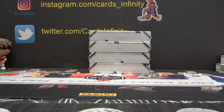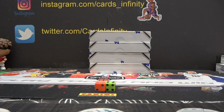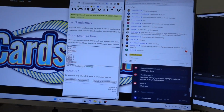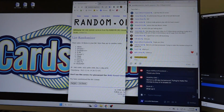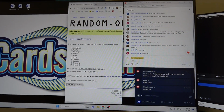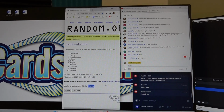All right, this is Tier 1 Baseball 4 Box by the numbers. I think round 3 or 4. First one today, though. We're going to click it 6 times. Brady Matt down to D-Man Dustin. 6 times.